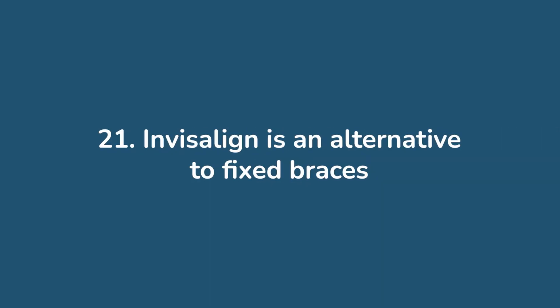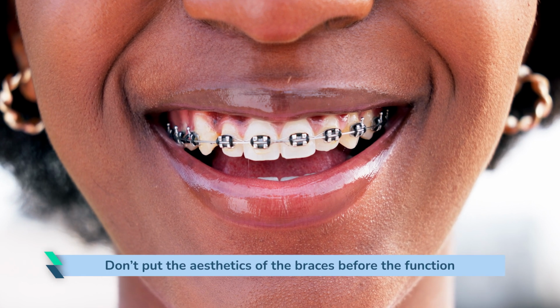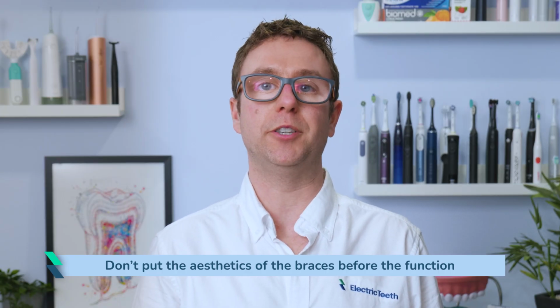Number 21. Invisalign is an alternative to fixed braces. Invisalign and clear aligners are very appealing because you can remove them and they are less noticeable, but that doesn't mean they are always the answer. In some cases, traditional fixed braces are better. Don't put the aesthetics of braces before the function. Take your orthodontist's advice on what works best for you.